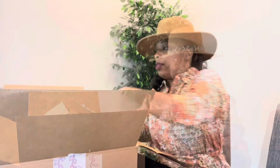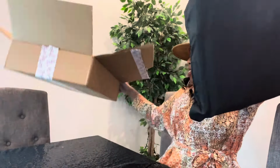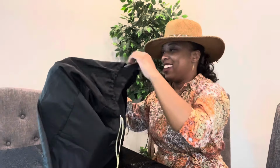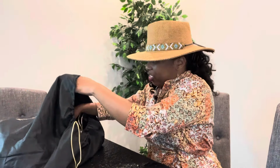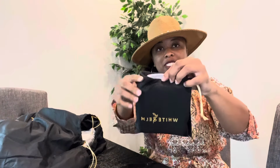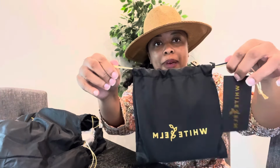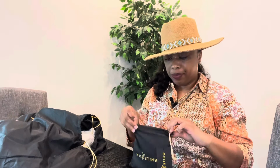So I'll start unpacking these one by one. I'm first going to take this big bag out of the box and see what we got here. Let's start with the baby one. As you can see, they all come in these little bags with the White Elm tag and their social media information.